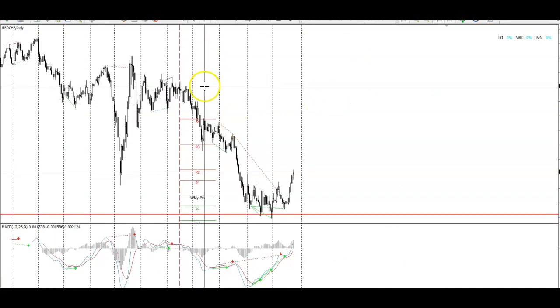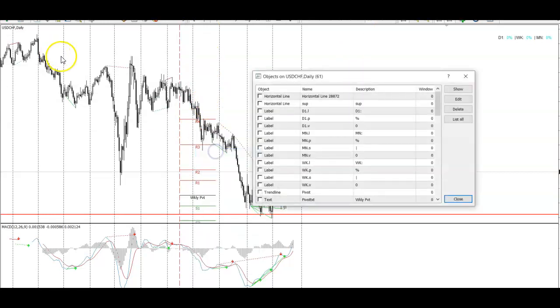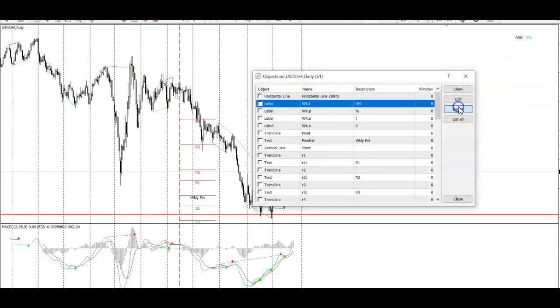After a drop in price, just move these. I don't know why those pivot lines always show up in this, but I'll just take them off.